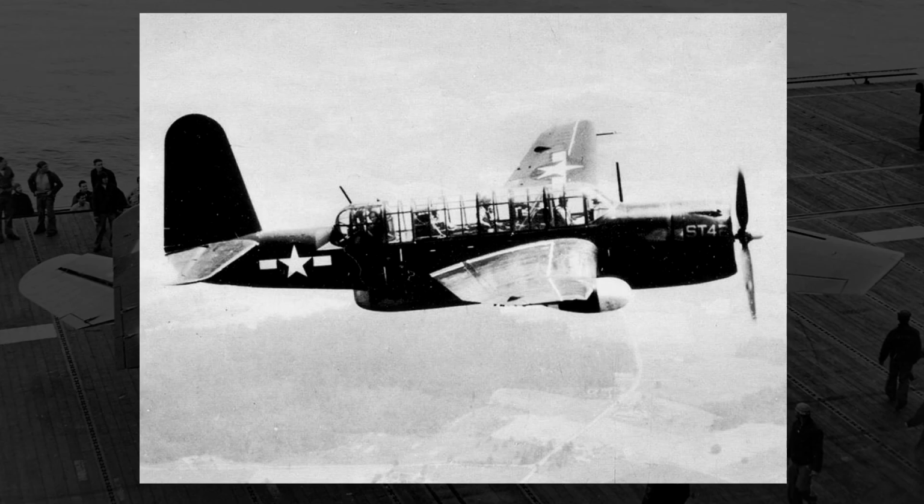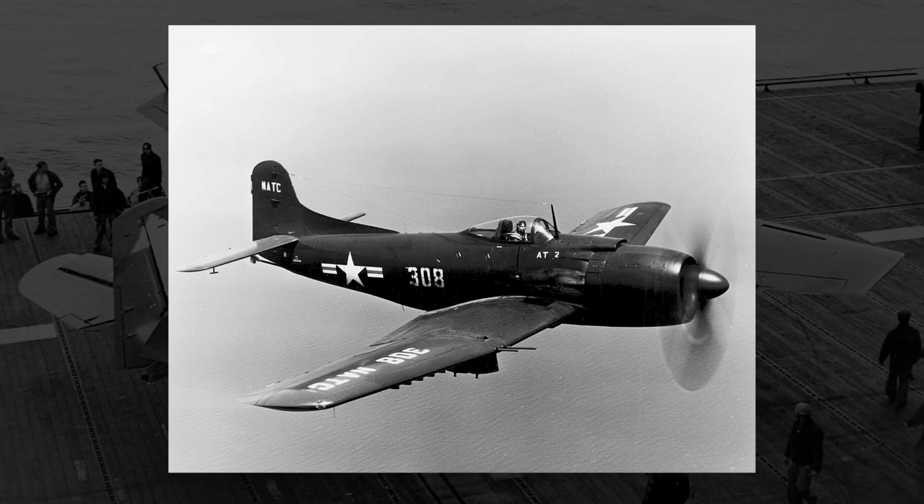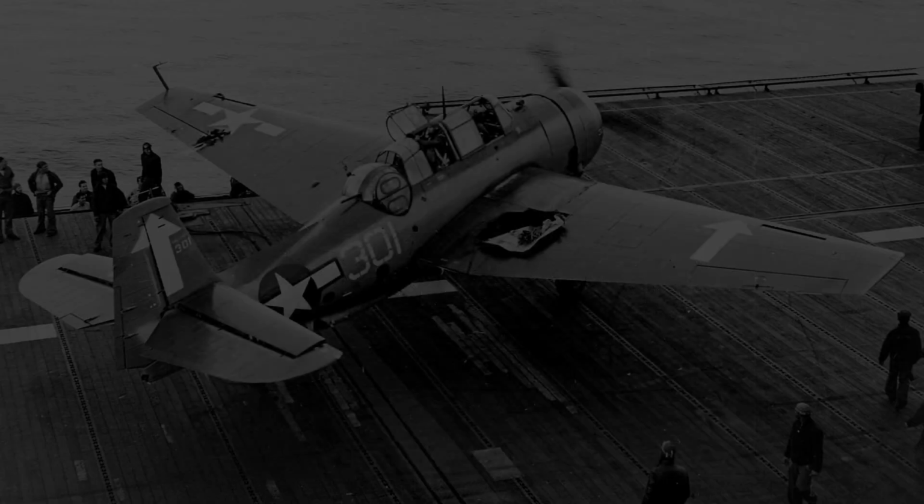This put the Sea Wolf into an almost impossible uphill battle against its old rival, the Avenger. The Avenger was already firmly entrenched as the Navy's torpedo bomber, and even then, designated torpedo bombers were on their way out in favor of multi-role aircraft. Something drastic would have to happen for the Sea Wolf to make any kind of mark in World War II. Unfortunately for it, that drastic thing never happened.